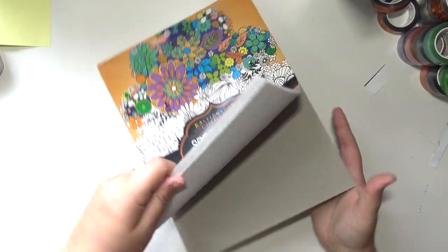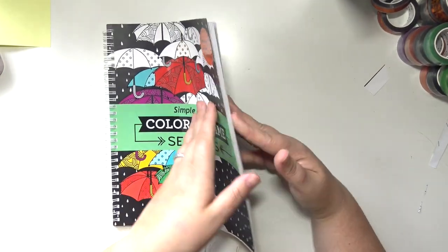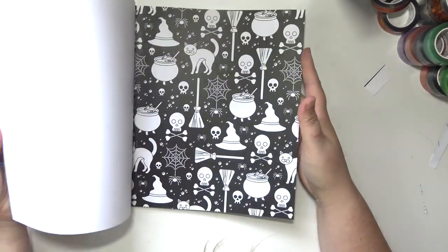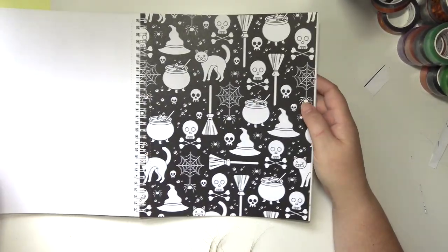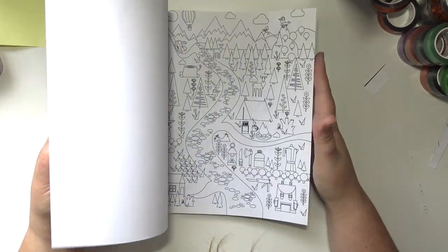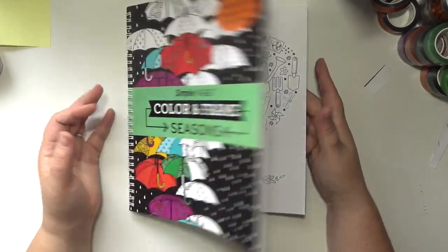Kaleidoscope, Spectacular Patterns, and More. Can you guess where that's going? Simple 123 Color and Frame Seasons by New Seasons. It's cute. It's only two Halloween pages. What? That's going in the Use It Up pile.